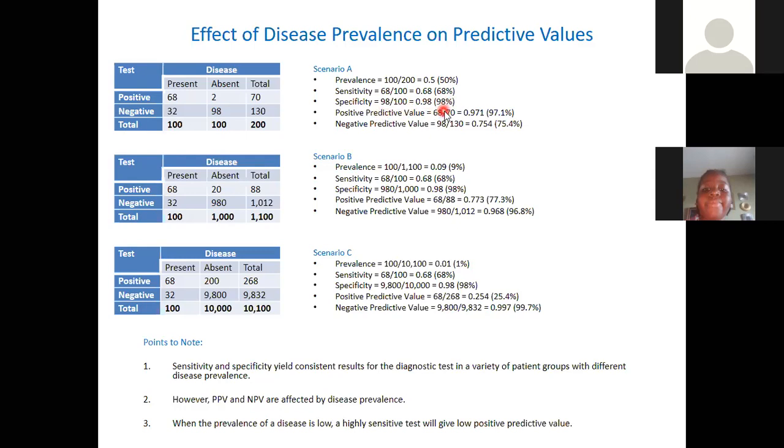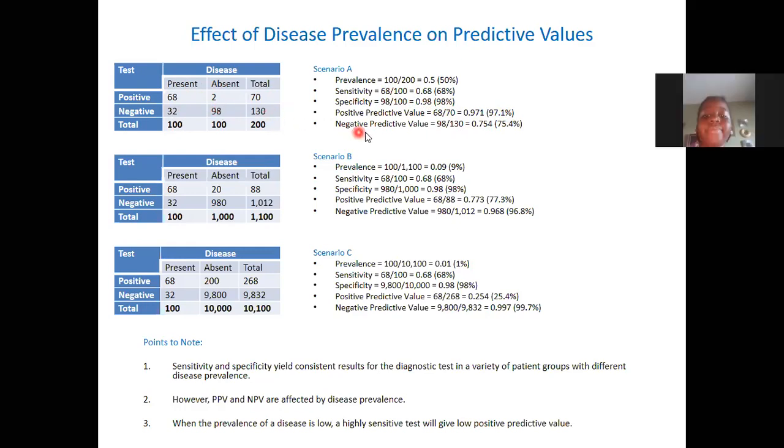The positive predictive value will be 68 over 70. I've already told you that it's the same value you use; the one you use for the denominator has changed. So sensitivity is 68 over 100, but the positive predictive value is 68 over 70, which is 97.1%. Negative predictive value is 98 over 130, which is 75.4%.